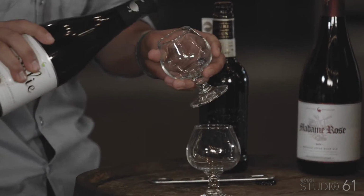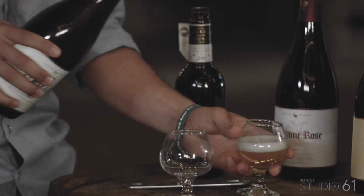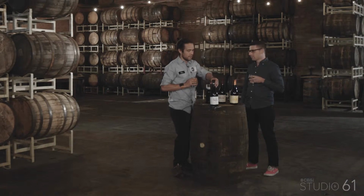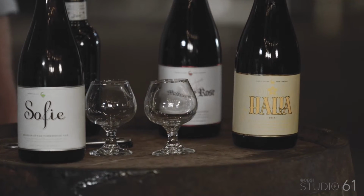So again, Sophie is our farmhouse or saison. We rely on that wheat quality in the brew house to carry over into the beer. There's that pepper, there's a lot of lime. Both Sophie and Halia will pair very nicely with seafood. So you use wild yeast and peaches, and this beer uses orange zest in here.